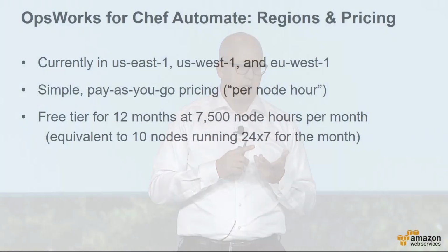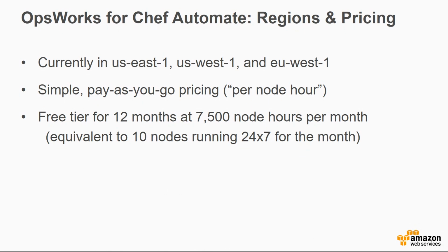So a couple notes about the product. We launched it in late November last year. It's running in 3 AWS regions. For AWS people, I've listed them there, but that's Virginia, Oregon, and Dublin, the 3 initial regions, and we do plan to expand to more regions.